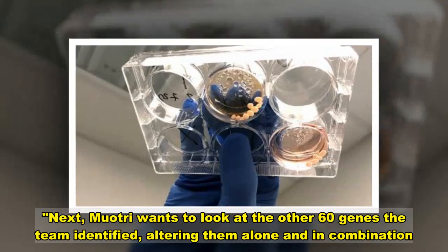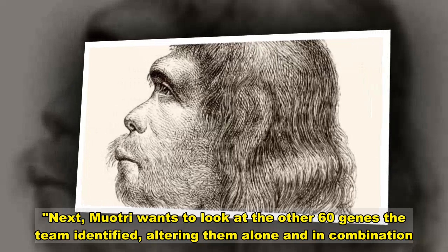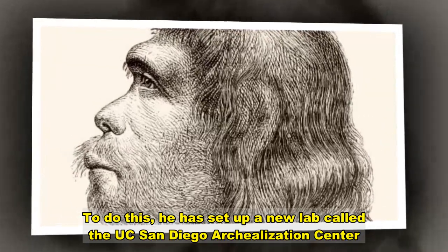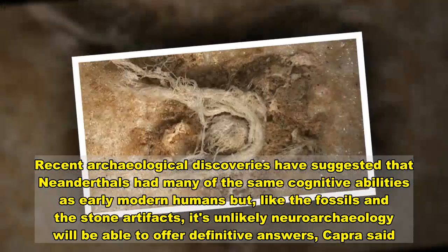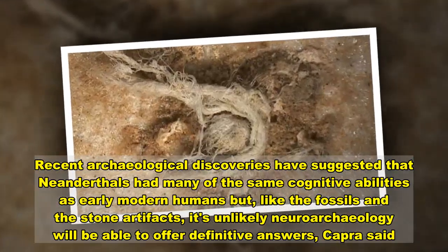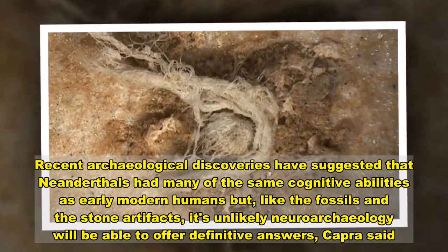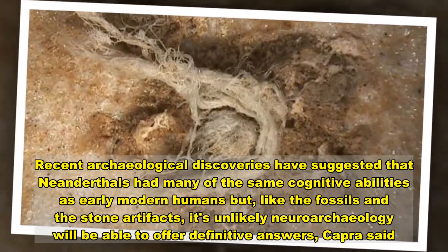Next, Muotri wants to look at the other 60 genes the team identified, altering them alone and in combination. To do this, he has set up a new lab called the UC San Diego Archaeolization Center. Recent archaeological discoveries have suggested that Neanderthals had many of the same cognitive abilities as early modern humans, but, like the fossils and the stone artifacts, it's unlikely neuroarchaeology will be able to offer definitive answers.